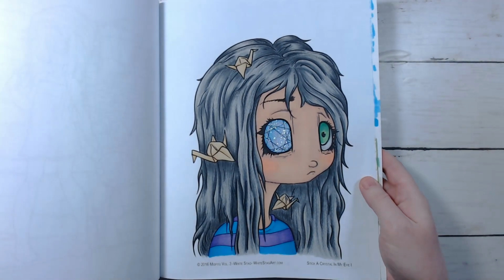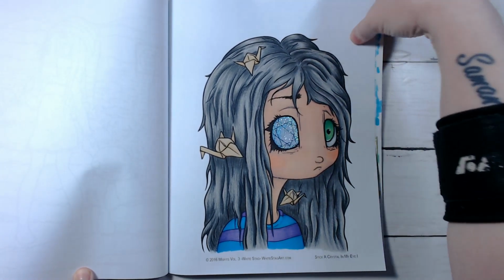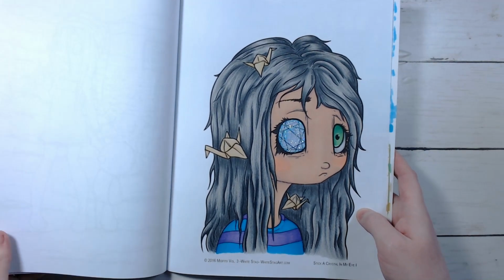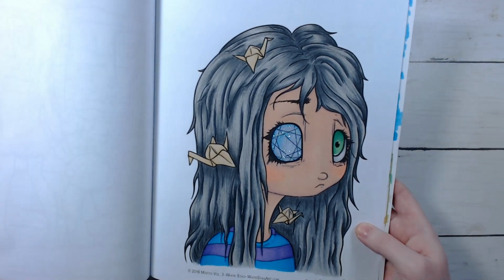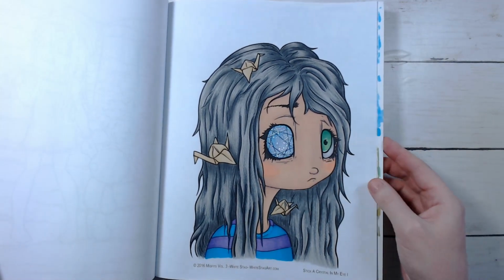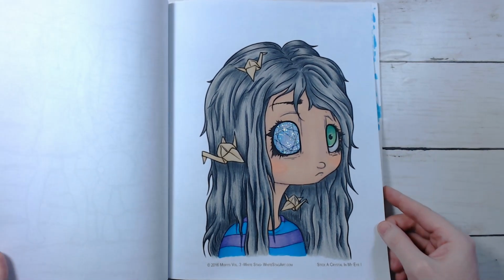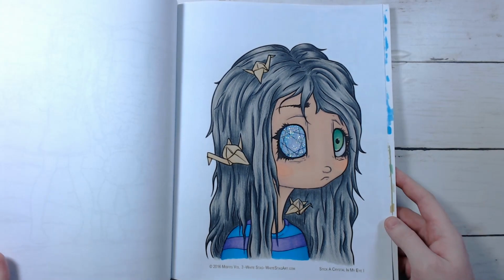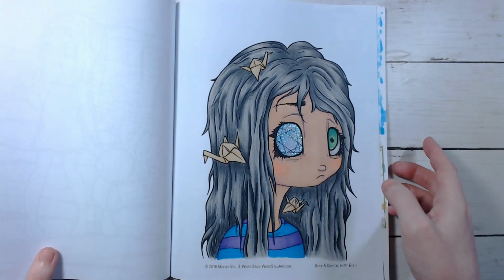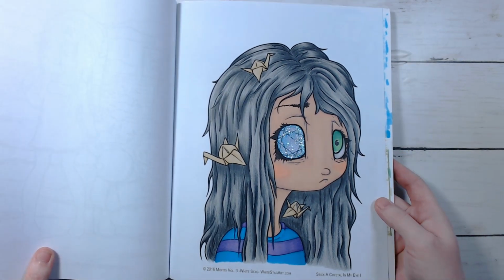But yeah, next time I don't think I'll use the Black Widows for the skin, because I really didn't like how they lay down. Everything else was okay, but I struggled a lot with the skin. I'm not a huge Black Widow fan, so that could be it. I usually just use them over markers. But yeah, I struggled a lot with the skin there. The rest of it was okay, and I like how it turned out.